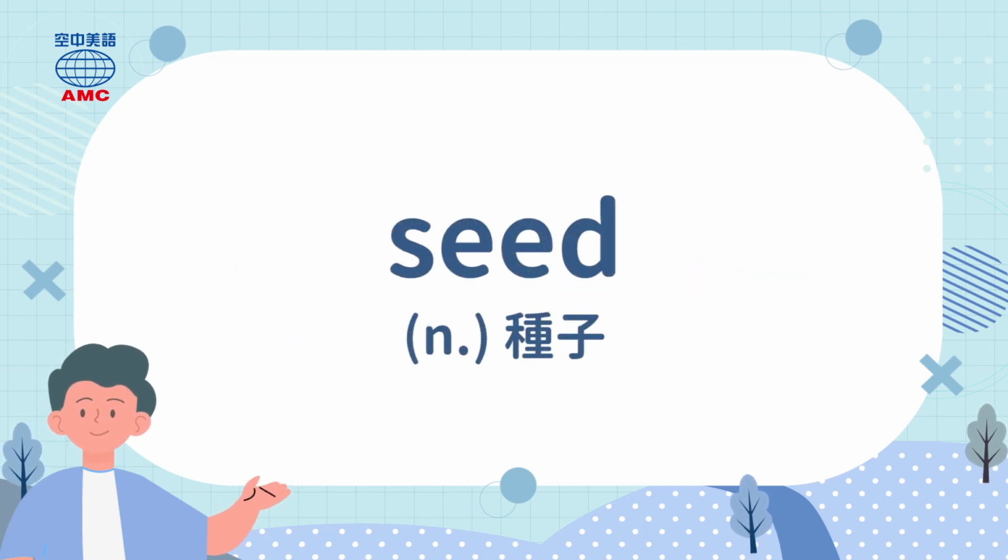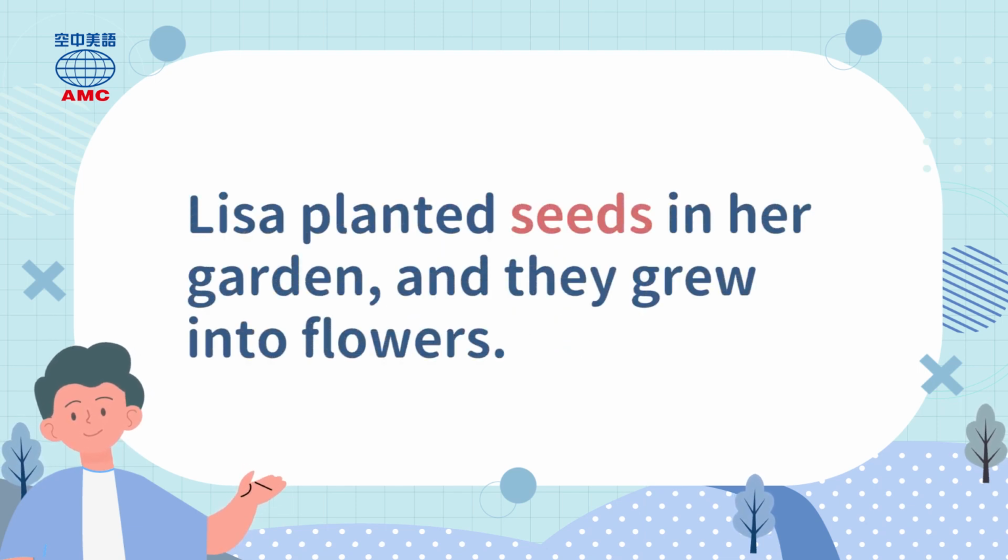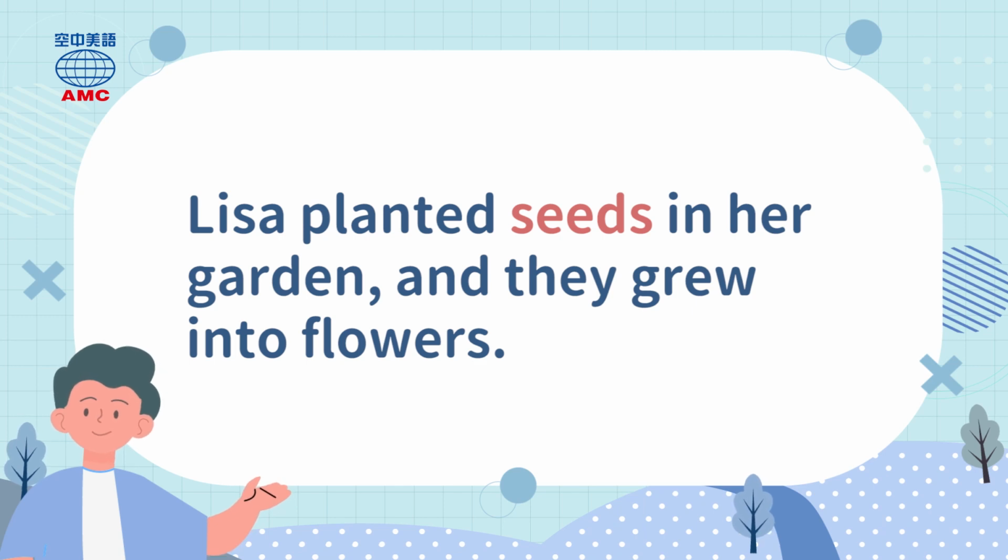Seed. Lisa planted seeds in her garden and they grew into flowers.